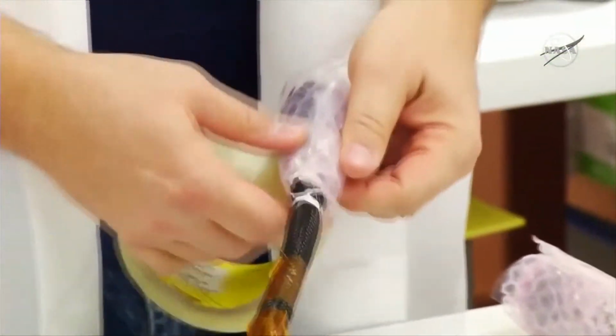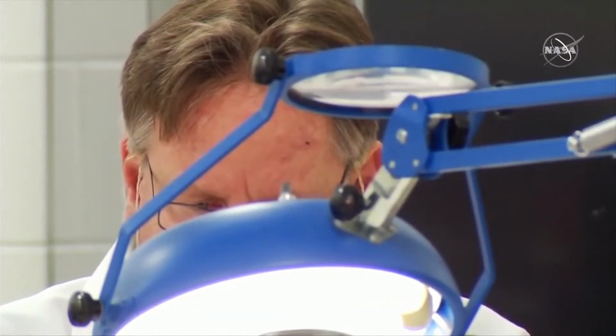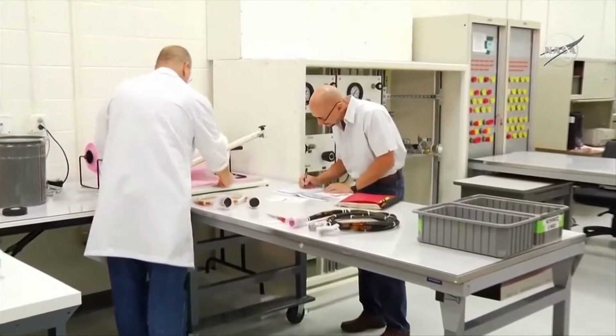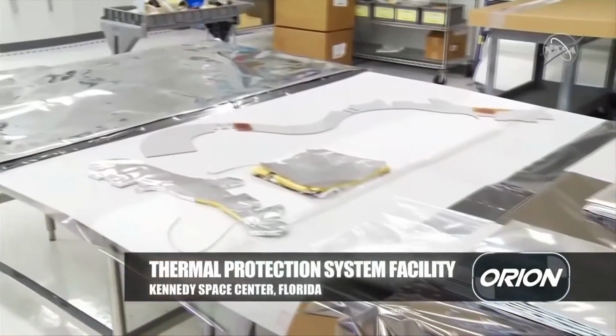We have a contract with USA, United Space Alliance, to build our harnesses. They've set up shop in the O&C, and so their little shop delivers to the big shop.